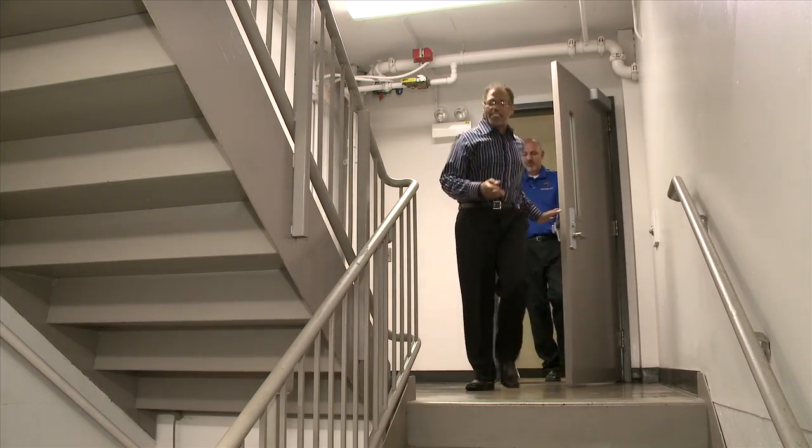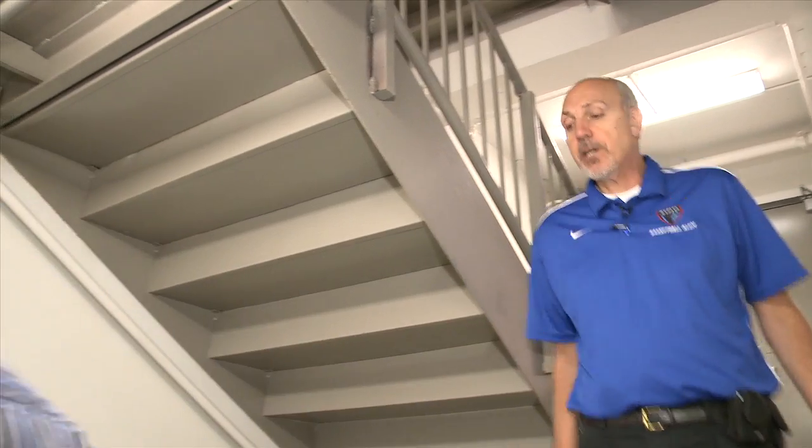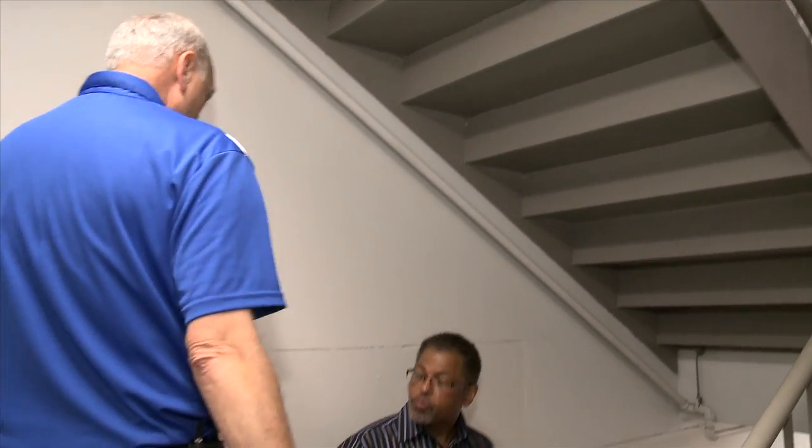We've always been taught to take the stairs and not the elevator. That's correct. In an evacuation, you never want to take the elevators, you want to take the stairwell, and you always want to stay to the right as you're coming down the steps. And the reason for that is in case first responders are coming up the steps, you want to give them enough room to get upstairs. Great. What's next? Let's go over to Science Building.